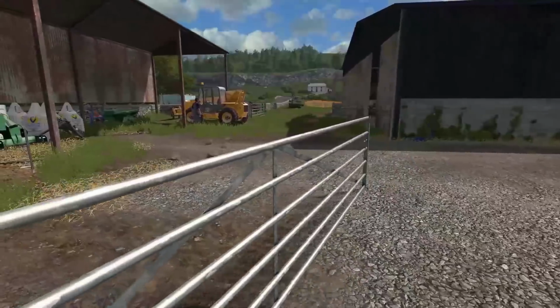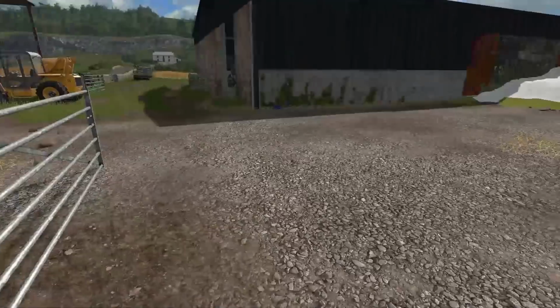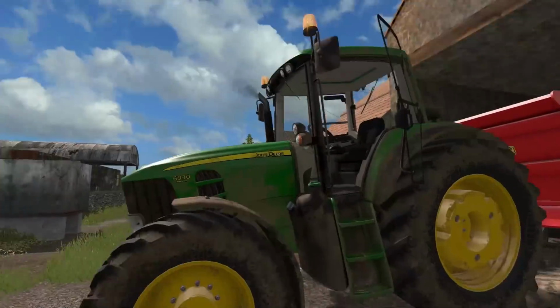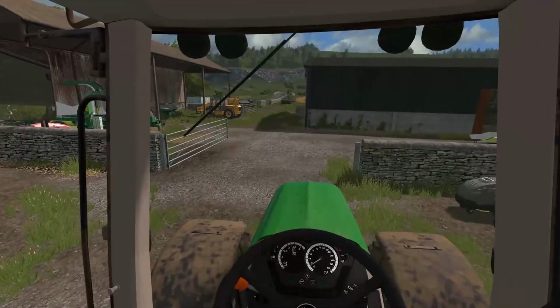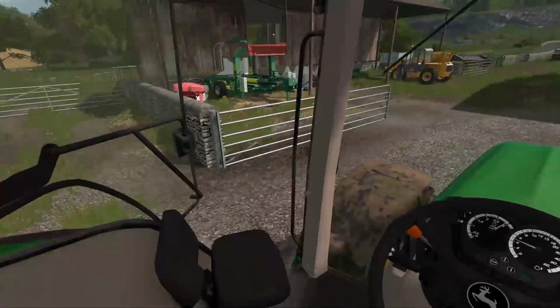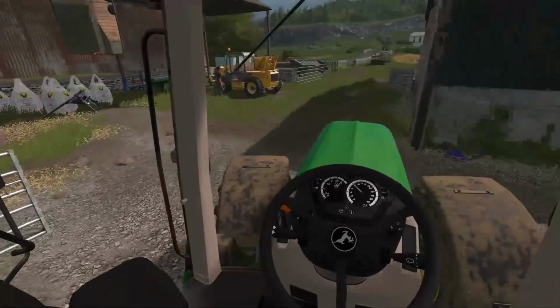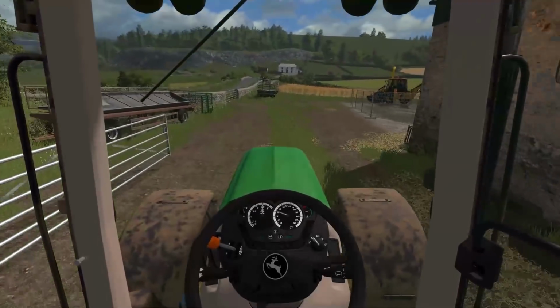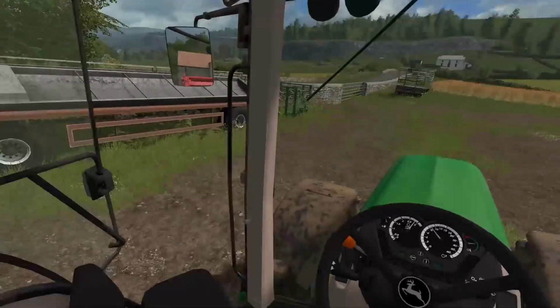Get this all over. Looks like Chris is over there on the forklift, looking at something. And there we go. So the contractors are just around the side. See, the building plot we're working on looks to be an awful lot bigger than I had in mind. But yeah, let's see what we've got going here.